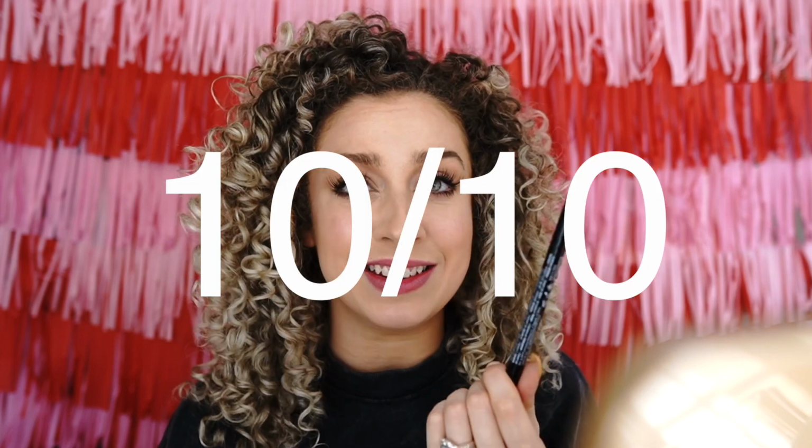So if I'm gonna rate this out of 10, I'm gonna give this NYX Lift and Snatch pen a 10 out of 10. Honestly, it's really well done. I think it's affordable enough, and it's a nice product. Would definitely recommend this. And I think it comes in a lot of different colors too. Okay, now let's move on to product number 2 for TikTok.